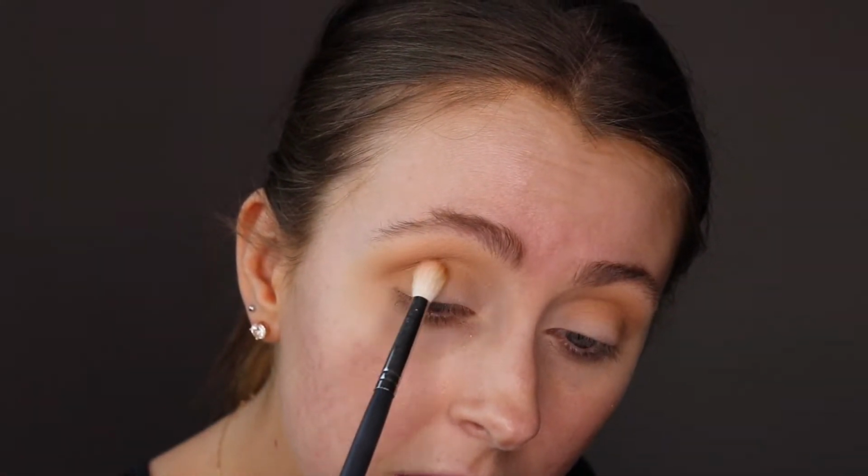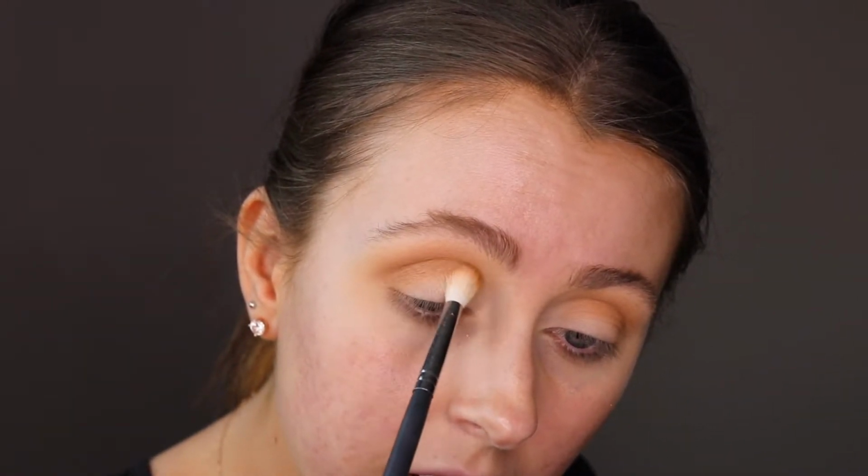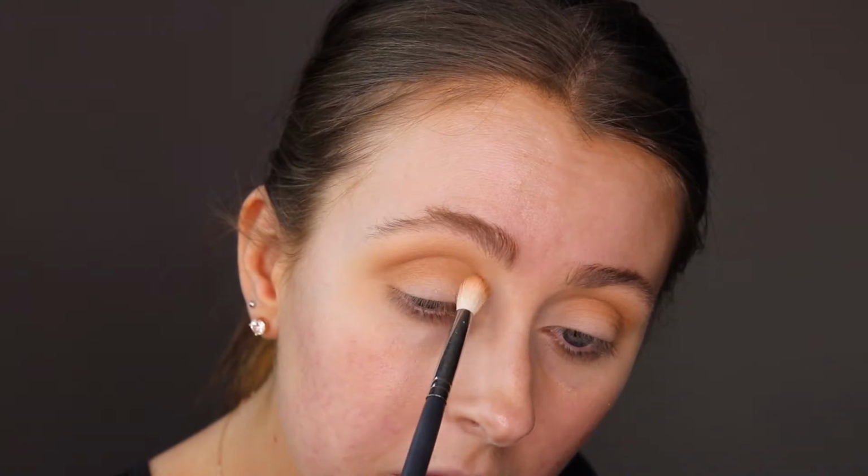Now I'm going to go a little bit below the crease and start to darken it up just a teeny tiny little bit. I'm just going to use this M518 from Morphe, and then we're going to go in with the shade Peachy Keen just a little bit. And then I'm going to go in right below the crease and start to define everything down there a little bit more.